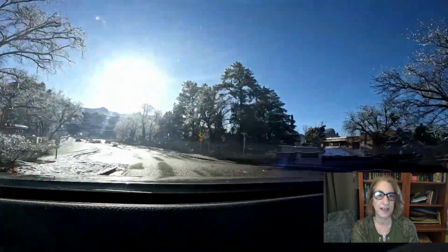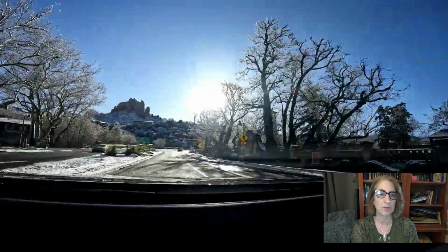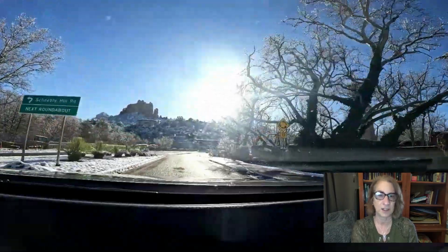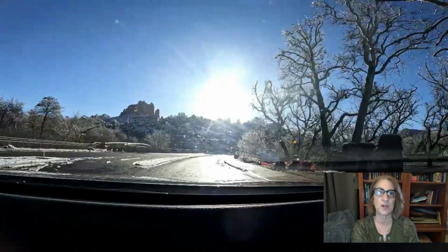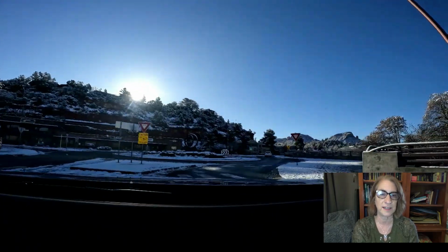Now, you could see in the distance, actually it keeps getting obscured, you can see Cathedral Rock again at some point. Now I am passing the bridge where the creek flows, and again in the spring it can flow very heavy, not really so much right now, but it can flow very heavy. And then I am getting close to Tlaquepaque. Now, Tlaquepaque will have a lot of traffic in the heavy tourist season. In fact, there will be somebody directing traffic right before the bridge that we're passing right now. So we have passed Tlaquepaque.